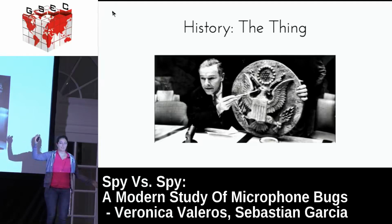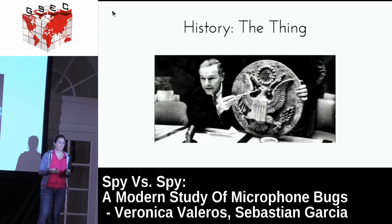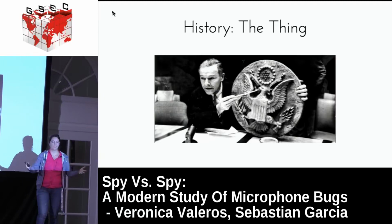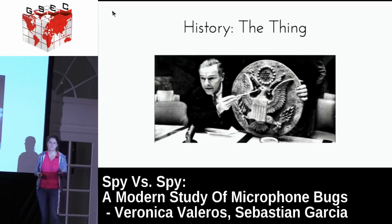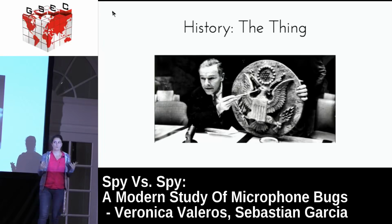It was actually an American seal, which was a gift from Russian people to the U.S. ambassador in Moscow. He took the gift and put it on the wall. They didn't know that this was actually a covert microphone, and it was hidden for 7 years. It was discovered by accident. Somebody was listening to some frequencies and said, wait, who is talking? And they found that it was actually people from the embassy.